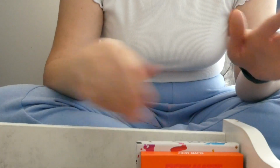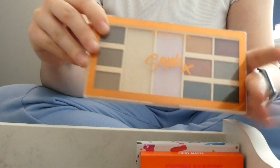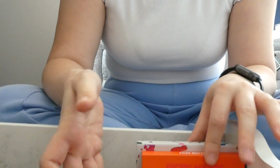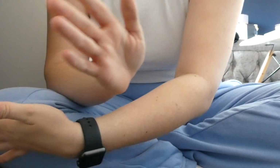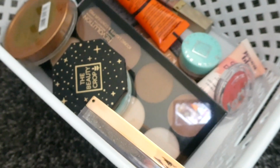So yeah, didn't get rid of any eyeshadow palettes, but the Ted Baker one is kind of like on the chopping block. Same with this little palette here. That is also on the chopping block, but everything else I actually like. I just don't use it that much, and I kind of regret buying so many eyeshadow palettes because I'm never going to use them all. So this is what the little basket is looking like.